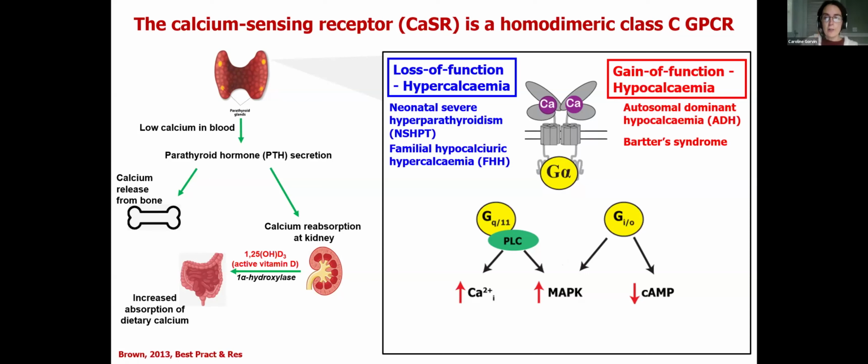Most of what we know about the calcium sensing receptor comes from studies of mutations in the receptor. These fall into 2 categories. Loss of function mutations lead to hypercalcemia, and this tends to be categorized in 2 different types of diseases. In a very small group of people, it can cause neonatal severe hyperparathyroidism, or NSHPT. This is usually due to homozygous mutations. It's very rarely due to heterozygous mutations, and this can be lethal if it's not detected early.